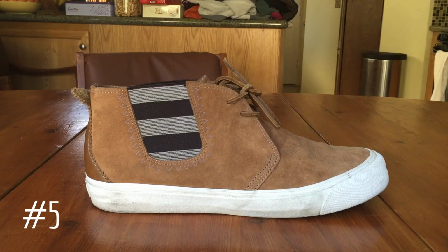Coming in at number 5, we got the Vans Vault x Takahashi Chukka-Gore LX in the dark camel colorway. These guys released back in May alongside a Turkish coffee colorway of the same model. This is a pack that a lot of people slept on, shops included. I can only think of about 3 or 4 shops that got these.